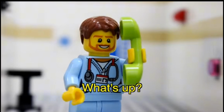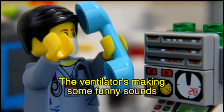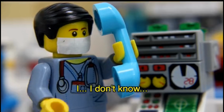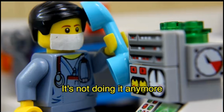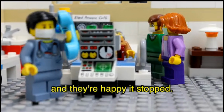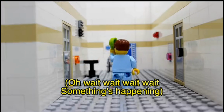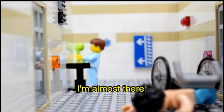Respiratory, this is Greg. What's up? Yeah, I'm in 284 with Mr. Smith. The ventilator's making some funny sounds. Like what? I don't know, something like that. It's weird. Can you put the phone up to it so I can hear? It's not doing it anymore. I hit some buttons and it stopped. What did you press? I don't know, but the family is here and they're happy it stopped. I mean, it's good that it stopped, right? I'm coming right up. Oh, wait. Something's happening. I'll be right there. Don't touch anything. Maybe he needs some albuterol. I'm almost there.